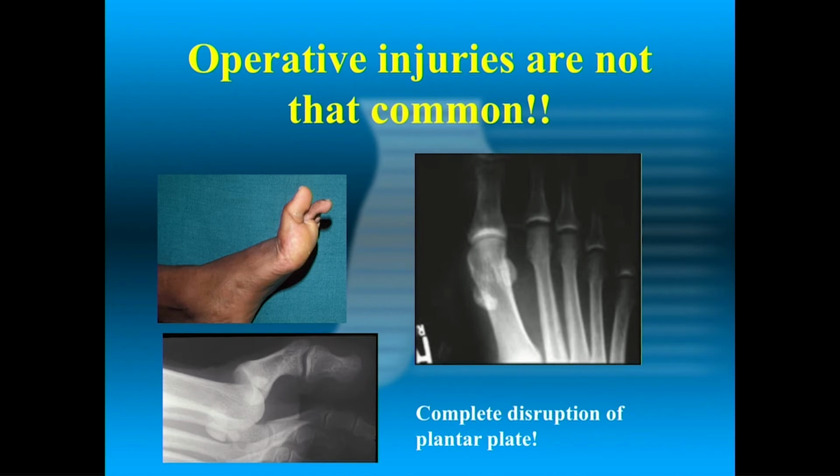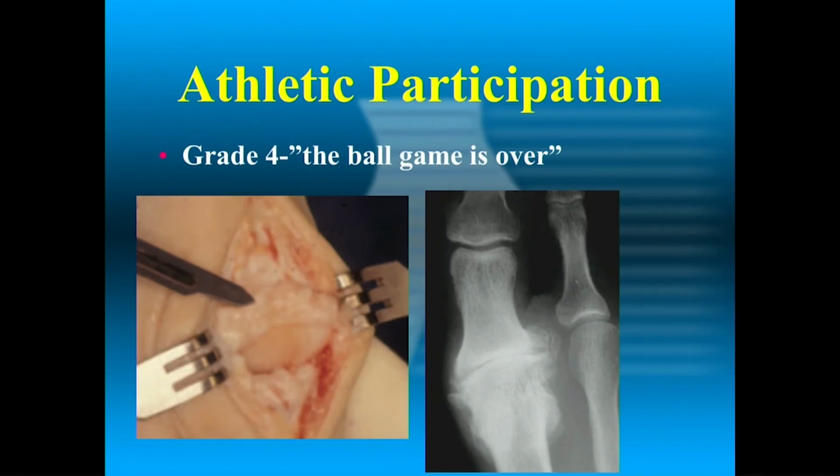Injuries that are going to get surgery for sure are something like this, where you see a complete disruption and diastasis and subluxation or dislocation. So when we're talking a debate here, we're not debating this. This person obviously needs to be treated as well. And grade 4 is my criteria for just a crush injury, and the ball game's really over.